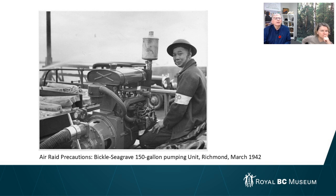When I look at something like this, he's being trained on how to use a water pump, how to provide water to the firefighting departments. Firefighting is a whole other branch of civil defense. These machines were part of preparing for possible attack. So if British Columbia was attacked, say Richmond, where's the water going to come from? How is it going to get there? We can't just rely on pumper trucks. We have to rely on vehicles transporting water pumps to sources of water. That can be anything from a water reservoir to a river.